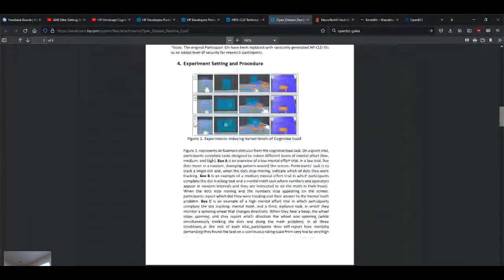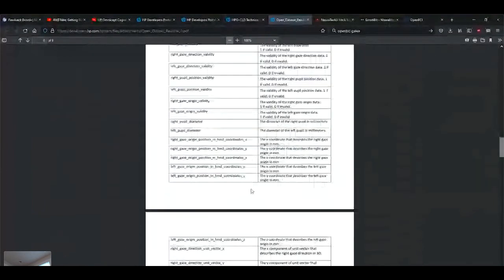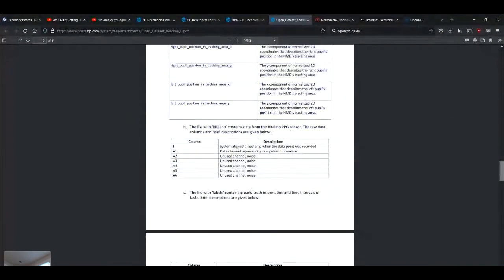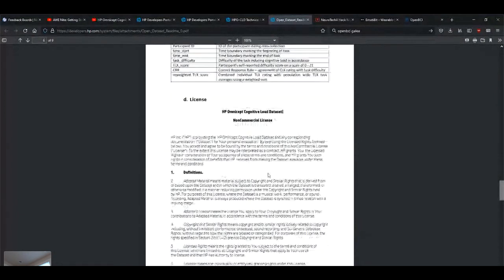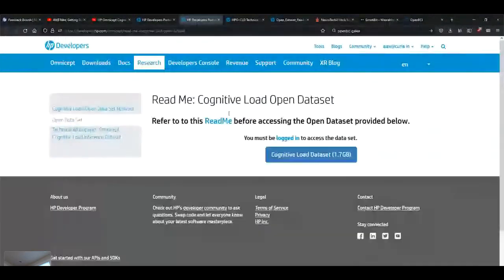So, I am super excited to dig into this. Here is the data they provide, and this is really standard Toby stuff, which is cool. Here is their PPG sensor from this Vitalino PPG sensor. I've never heard of it, but there we go. And yeah, good stuff. So the data set is available for download right here.